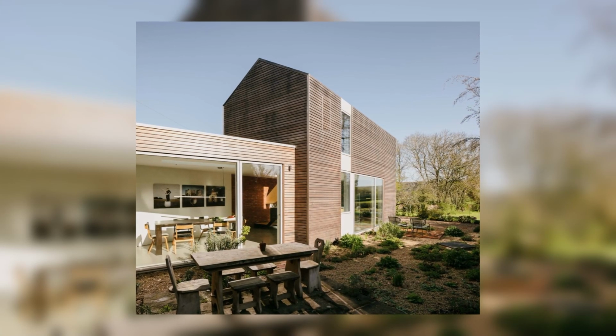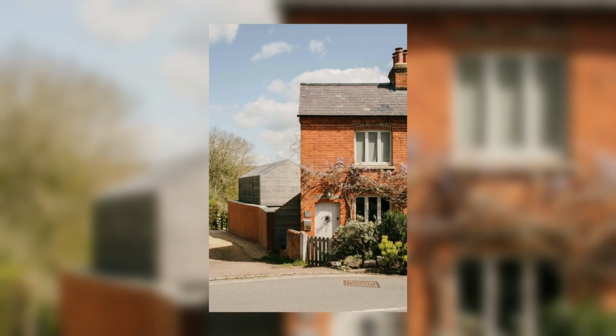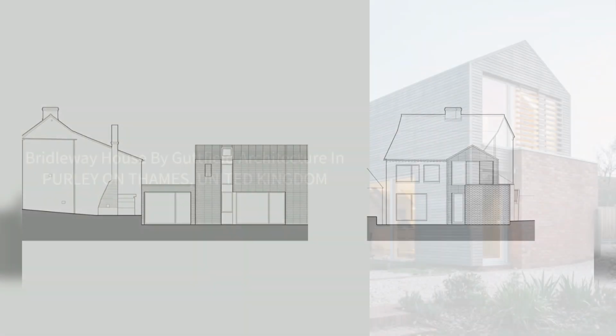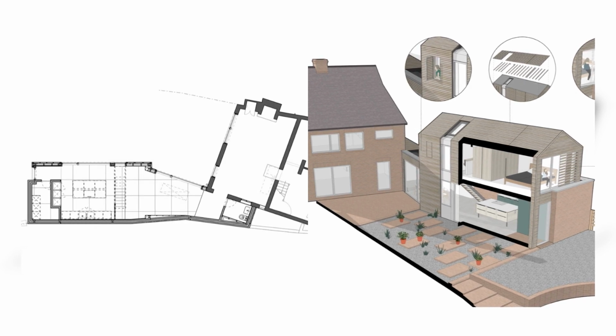Warm and natural materials were chosen for the interiors, with birch plywood being used for joinery throughout, including the kitchen, stairs, bathroom, wardrobes, dressing table, and bed. In the kitchen, the red brick external wall along the bridleway is exposed internally to add richness and color.